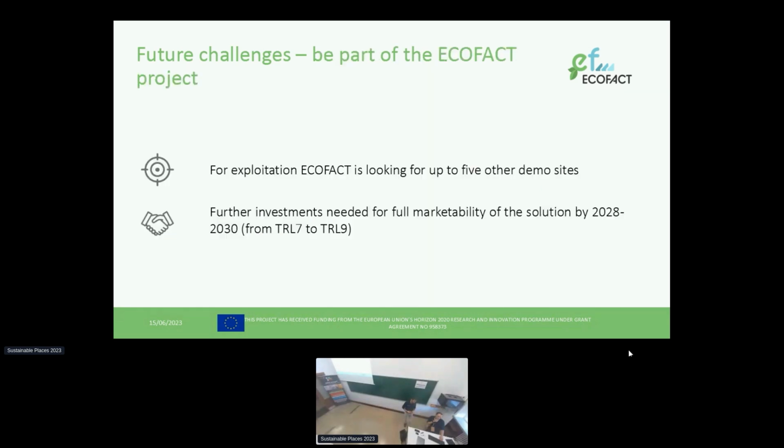Basically, we are also pushing a lot for the exploitation, because the TRL we will reach is 7, but there is a huge potential from our point of view with this platform and the algorithms that we integrated. We already have one demo site for exploitation, which is a huge company in the United States. They were interested in the solution. Therefore, we are looking for 4 other demo sites, and the planned marketability of the solution can happen in 2028.